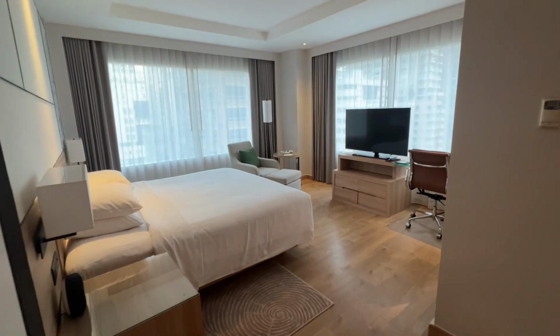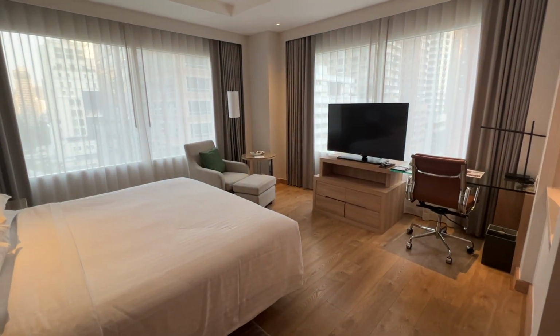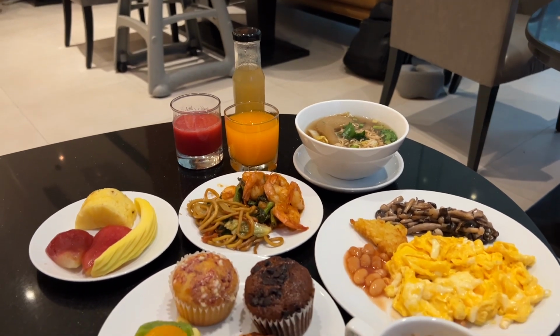Okay, and the room category we got today is the corner larger guest room. This room is about 35 square meters and is newly refurbished, quite recent I was told, and actually looks quite good. Since it's a corner room, it also has an L-shaped window, so you can get lots of natural sunlight coming into your room. So we're going to show you the room later, and we're also going to show you the facilities that the hotel has, like the swimming pool as well as the fitness center. We're told the fitness center is open 24 hours, and also the breakfast that we'll be having tomorrow.